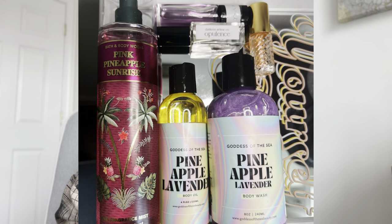Next up was my Goddess of the Sea Beauty Pineapple Berry Body Wash and Body Oil, plus my Opulence perfume by Dawkins Aroma Company. Opulence is inspired by a blend of Tom Ford's Lost Cherry and Baccarat Rouge 540 Extrait.